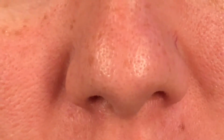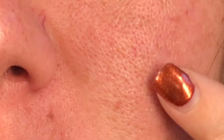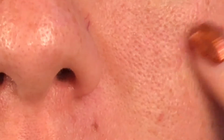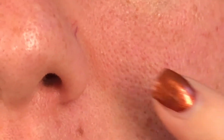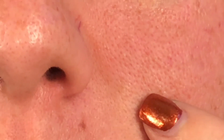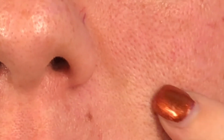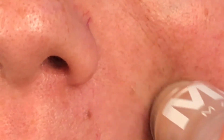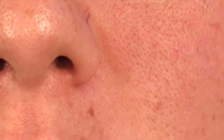So we're going to start with the Milk Primer. I'm going to take one line and show you guys. Okay, so let's get the best picture here. All the pores. Now watch this. Do you see how from this to that it went filled in? So let's just concentrate right here. Watch this. Do you notice it as much? So you just kind of glide this on the skin and look, they went smaller.